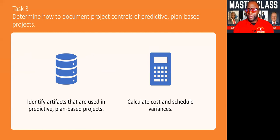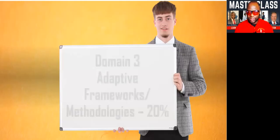Then we'll talk about how to document the controls of predictive plan-based projects. So artifacts that are used in predictive plan-based projects, how you calculate cost and schedule variance. Of course, understanding earned value will be part of this.